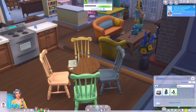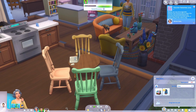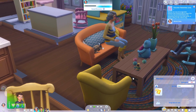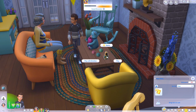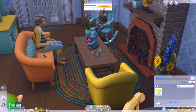So I'm going to have, is this a toy? It's really cute, but I guess it's just for decoration. Oh no, he can play with it. Oh, nice. Good. Because that's what I was thinking. It would be kind of anticlimactic if he couldn't play with this, but he can. So that's cool. So he can play with this toy.